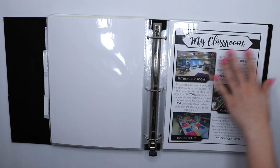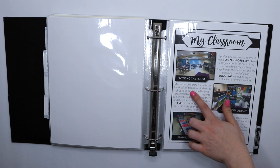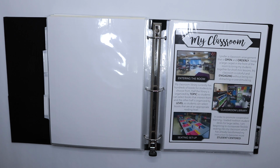So I did include information about my classroom and the setup and why I set it up that way. And you'll notice some of the text, I made it a more bold font just to make it really stand out, because I know that the interview panel is not going to sit here and read all of this text. That way they can just quickly scan it and get a good idea of what I'm talking about.